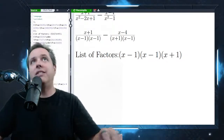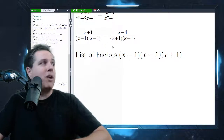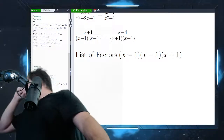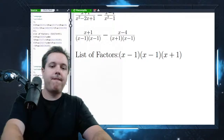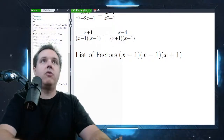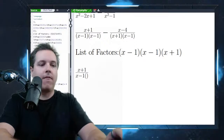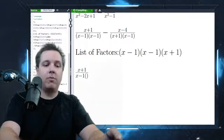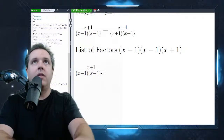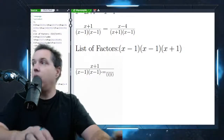Okay, so now we have to convert the existing fractions to have that form. So I'm going to deal with the factored form because we're going to have to factor anyways. So I'm going to grab these factored forms we came up with. Okay, so when I do that, we've got x plus 1 over x minus 1 times x minus 1. We're going to multiply that by some value, and from that, we are going to end up with a denominator of x minus 1, x minus 1, x plus 1.